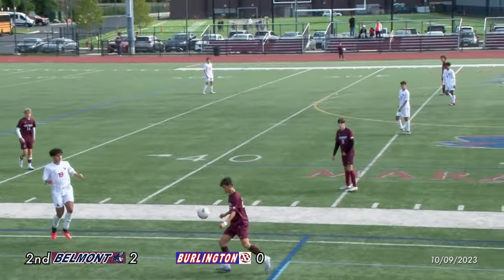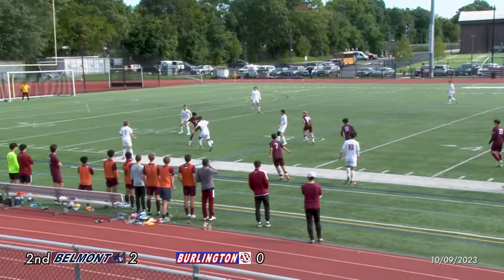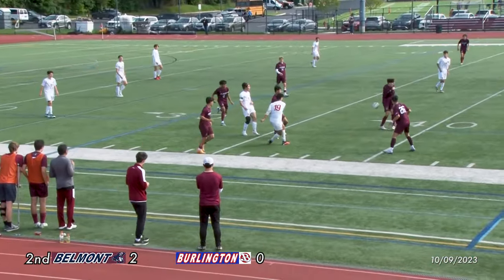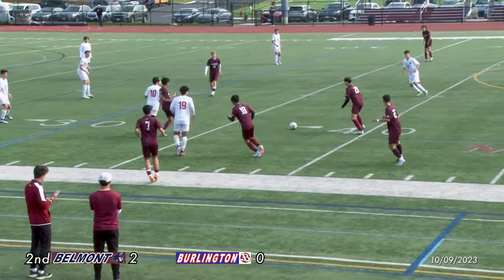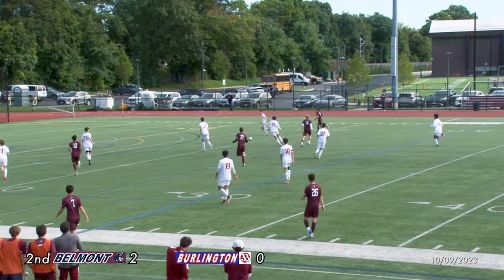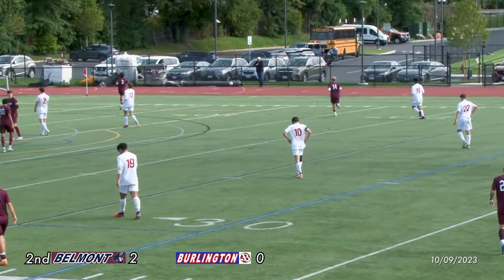And it's controlled by Belmont again. I would say Belmont has taken control of this game around 70% of the time. And Andrew Schreiner gets the ball. Looks to pass it far. And Burlington, number 20, clears it.